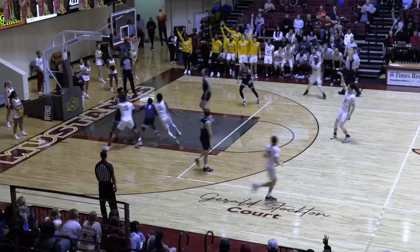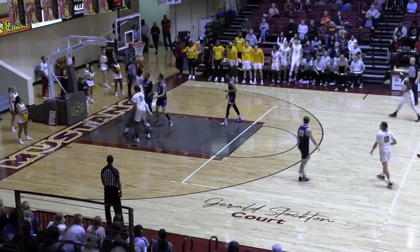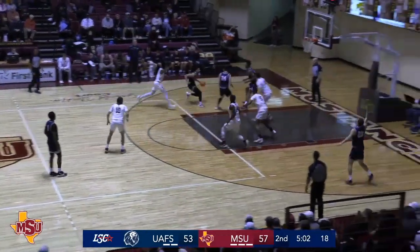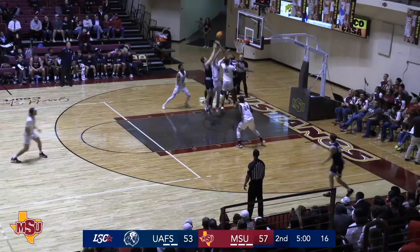Been talking about offensive rebounds or the lack thereof all game. That was a huge play by Davidson, getting that one and putting it back. Davidson's got 12 points now and pushes the Mustang lead to 4 with 5:05 to play. These two teams played 2 one-point games last year.